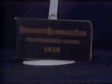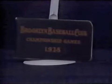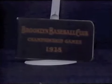Lot number 25. This one is really pretty straightforward. It's a Brooklyn Dodgers schedule booklet from 1928. It's in nice shape. It's pretty much exactly how it looks. The minimum bid, $50. Lot number 26, a ball stitcher.